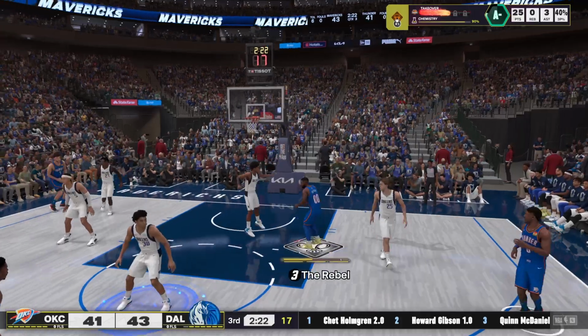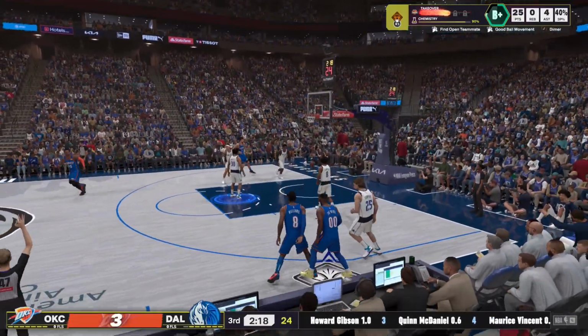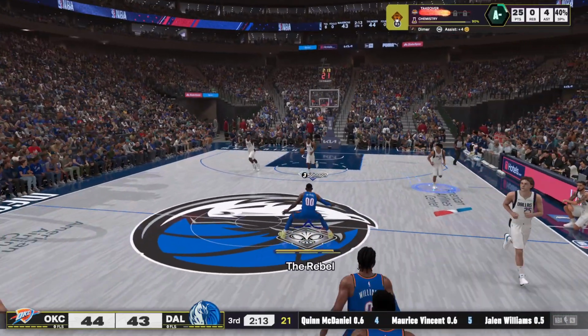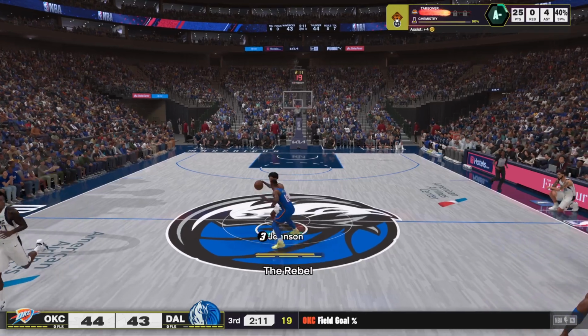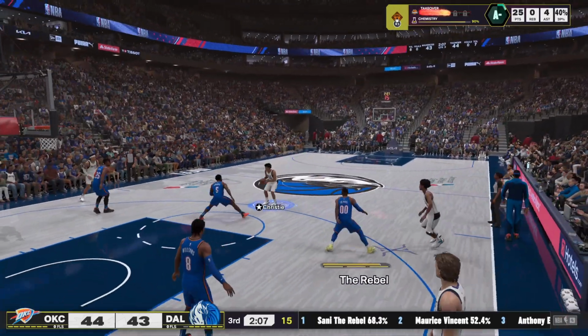Here's D. The kick out to Williams. Lets it go with a 3. Buries the long-range jumper. Williams has got 5 points so far. And just no excuse, guys, for leaving a shooter like him open beyond the arc. Pass to Christie.